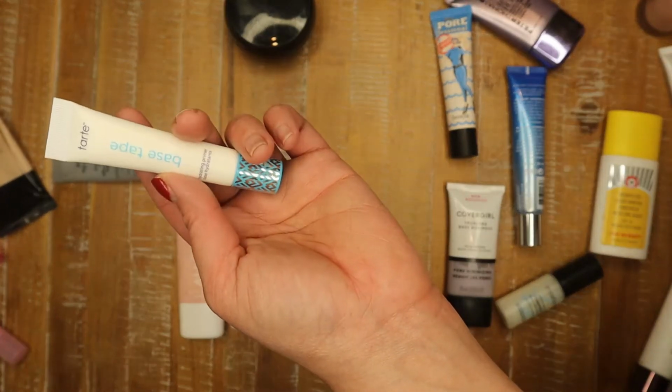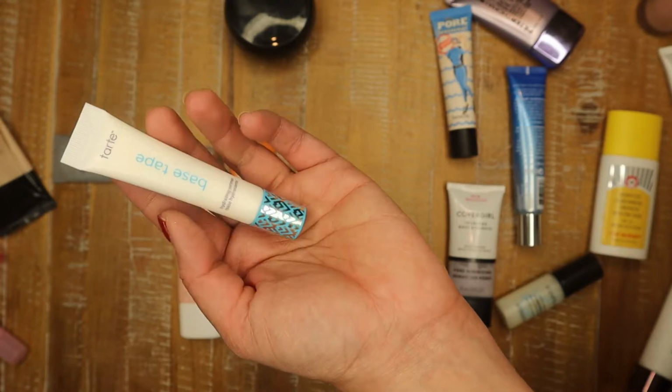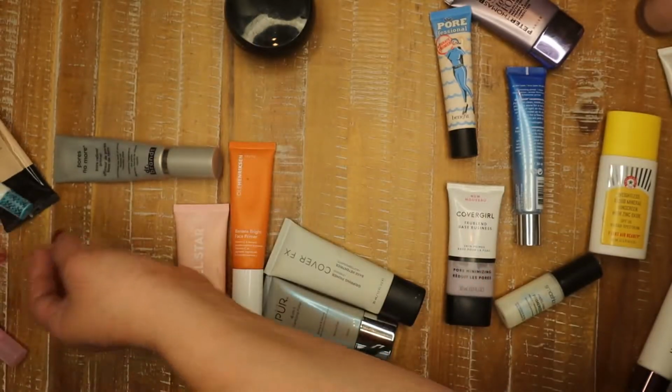I have this Base Tape Hydrating Primer sample. I'm probably never going to use this because, like I said, I don't typically reach for hydrating primer, so I'm going to give this away.